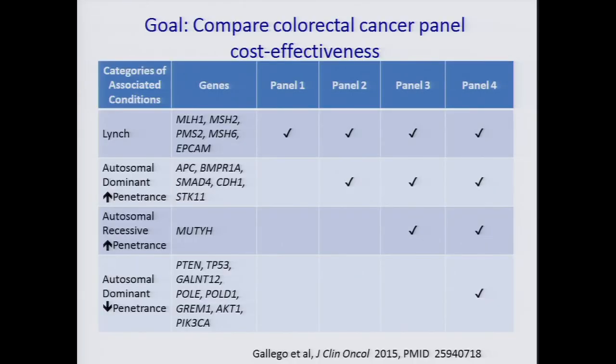So this was a comparison of colon cancer panels. For those of you who are not colon cancer experts, these are sort of the most common colorectal cancer genes. They're called the Lynch genes. These are rarer ones. And so the first panel that was compared just had those Lynch genes. The second panel had those plus some autosomal dominant high penetrance but rarer ones. The third panel added just one autosomal recessive gene. And then the fourth panel added a bunch of low penetrance dominant genes. And so we're comparing those panels.